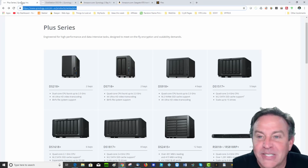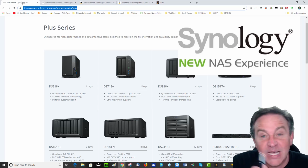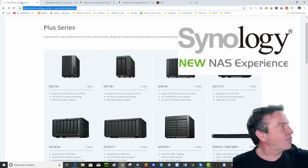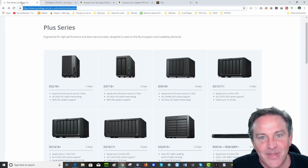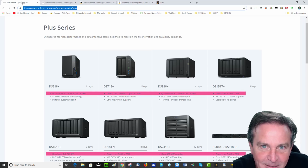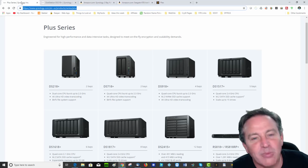There's a company called Synology, and they make NAS drives, network attached storage drives. But they've changed a lot, because I have 1, 2, 3, 4 previous NAS drives. This one, look at the first line on this, the spec. It's a processor. These ones have processors and memory. They're able to run things.